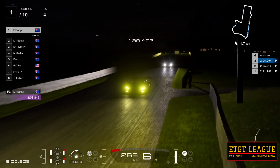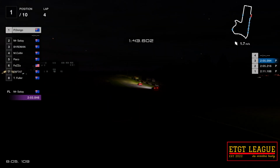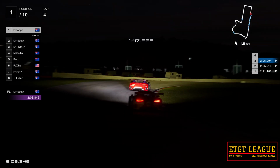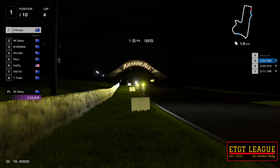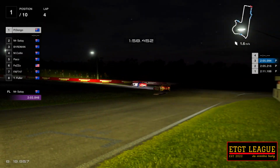As we head back to the leaders here. So we've updated on everyone's tyres situation. Fezza is on the mediums. Those who are pitted are on the mediums. And Peter Dongo's in the lead. As we go on to start lap 5. So these guys are in the mediums. And they'll go on for another few laps. Probably halfway through the stint.